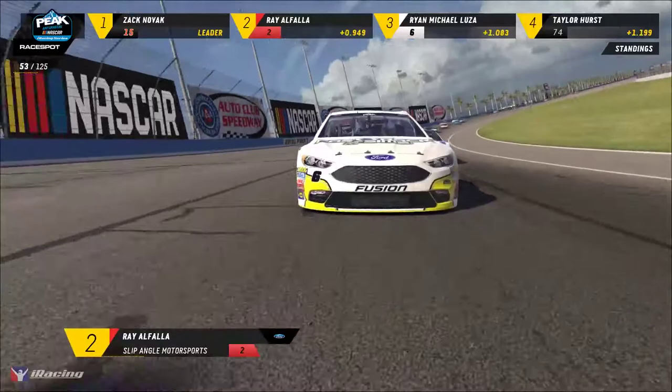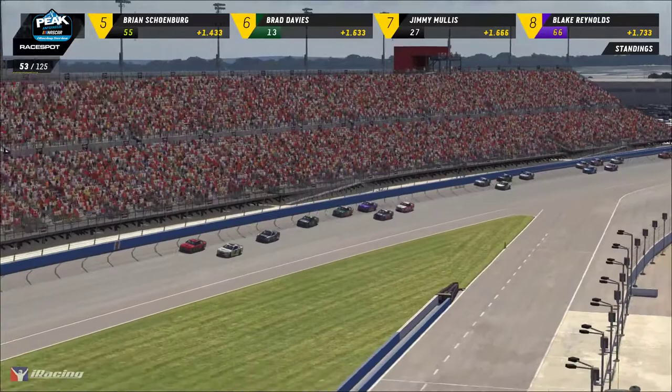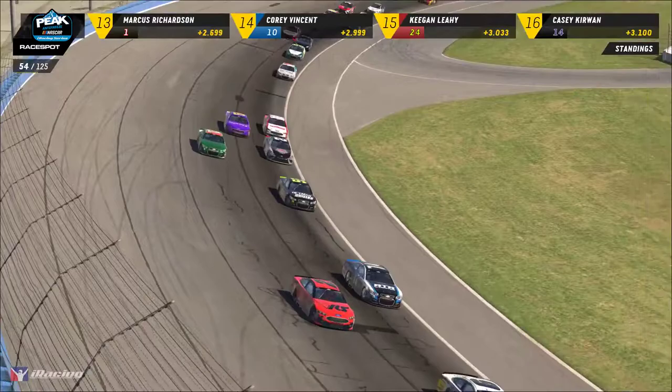Through corners number three and four, the 74 Taylor Hirsch, he still wants to make something happen. He's running the bottom where everyone else has sort of moved up about half a lane, but instead it's going to be the six machine of Lusa, who gets a good run off towards this front straightaway. Going to pull alongside with Ray Alfala. No one's been able to really make the inside move work on Ray just yet. Maybe the defending series champion can make it work through one and two, and he's indeed going to get clear of Ray Alfala as they come off corner number two.